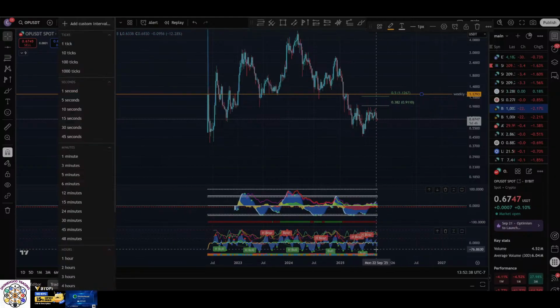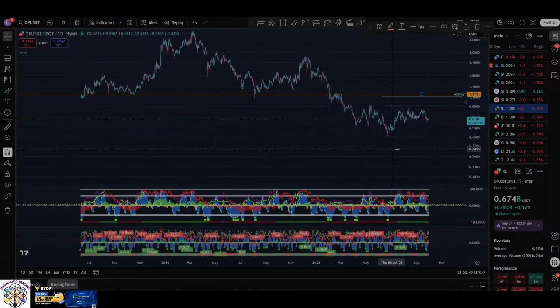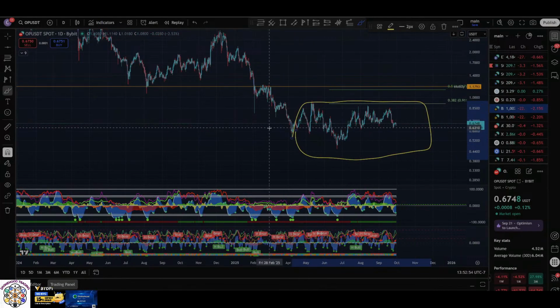Weekly money flow starting to come out again. Not looking too good. Daily. I mean, you are starting to form a bottom here on the daily time frame, a bottoming range. But because of the larger Elliott structure, you might get one more low put in.